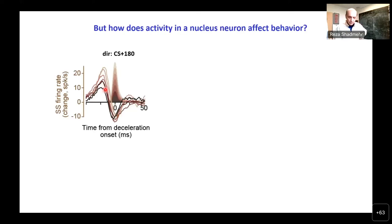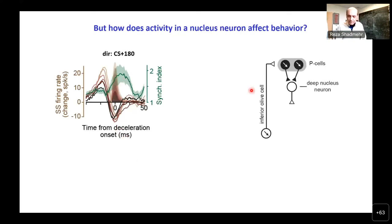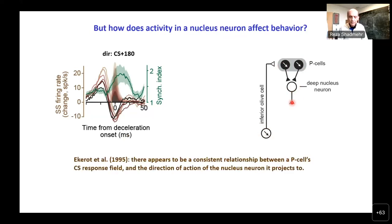So here's the data that I showed you. On average, their activity rises and then it declines right around the time of deceleration. And I showed you the synchronization that seemed to increase around the time of deceleration. Now, what I've done is that I've organized these Purkinje cells based on their preferred error. I said they cared about this error to the bottom right, and let's put together all the neurons that care about that error. Now, these neurons, in my fantasy, they project onto this deep nucleus neuron. And the question is, where does this deep nucleus neuron go? How does that affect behavior?